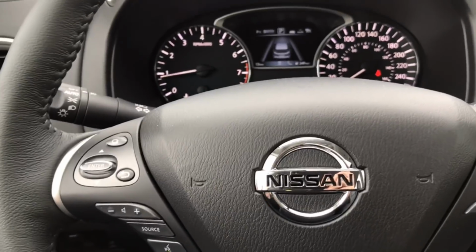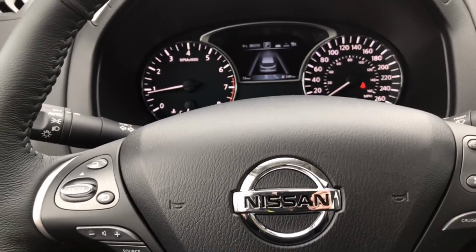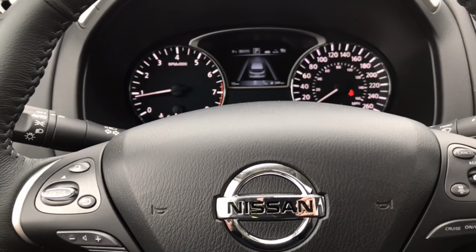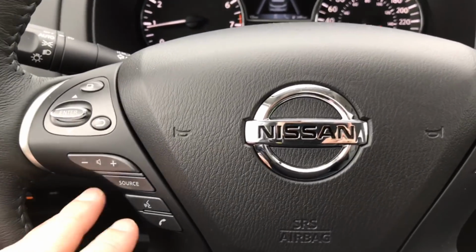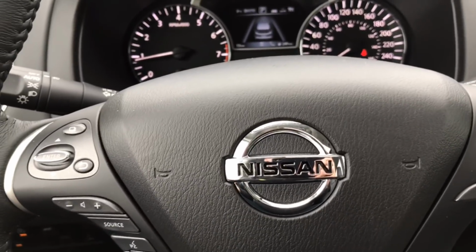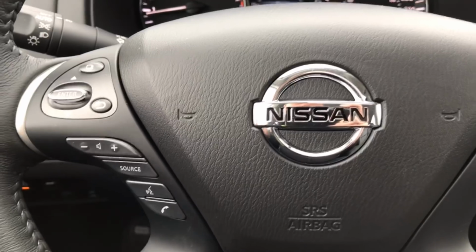Directly above that, we have the volume for our radio. Because you have the SL version of the Pathfinder, you have a Bose premium sound system in this. It has an absolutely amazing sound system. Definitely make use of that. In a couple minutes, we'll get over to the other screen and into the settings so that you can actually change some of the settings on your Bose sound system.